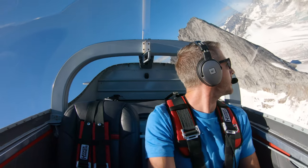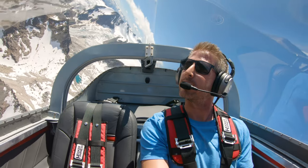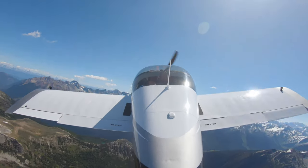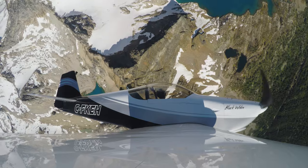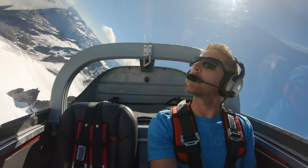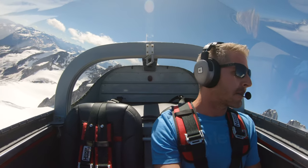Bit of turbulence there. Oh, we got a beautiful lake right below me. A little left bank here, maybe get off the right wing camera. Anyways, I guess I better turn back, head to the prairies. We got 5 pounds of cherries to deliver.